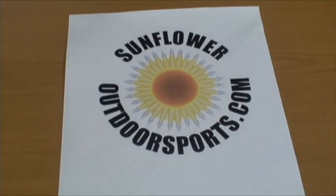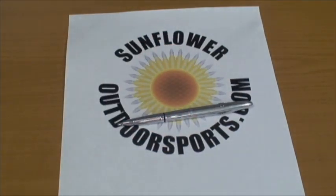So also, the great thing about this pen was it was developed for the space program. It can write in extreme conditions. It can write in a vacuum. It can write on oily surfaces, wet surfaces, hot temperatures, cold temperatures.